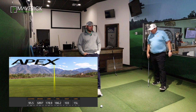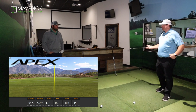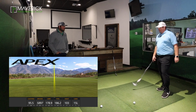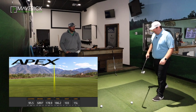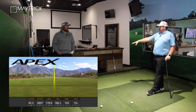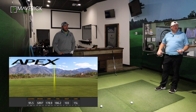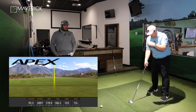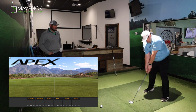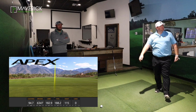I think that's the big thing when you're looking for an iron like this: the same person that's probably buying the Apex Pro is not necessarily looking for the traditional Apex. I think there's not a big difference between the Apex and the Apex DCB, but there's a massive difference between the Apex and the Apex Pro. Yes, huge, wildly different top lines, sole thickness, all that kind of stuff.